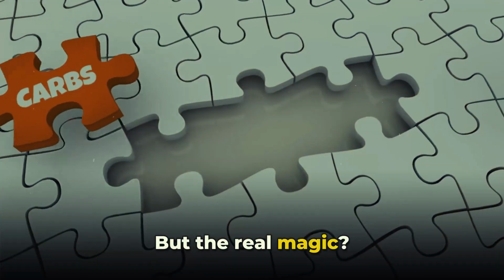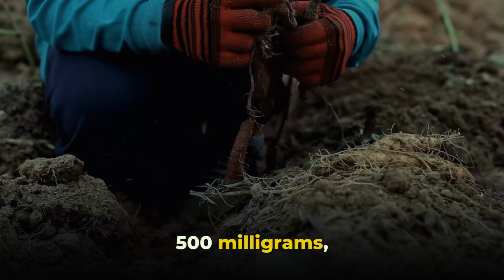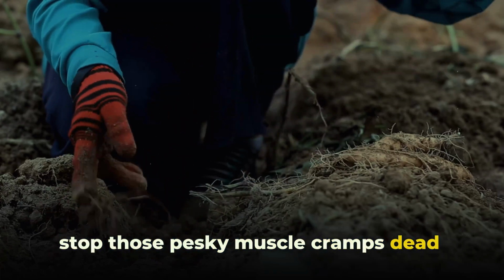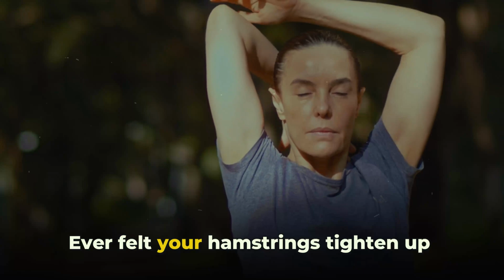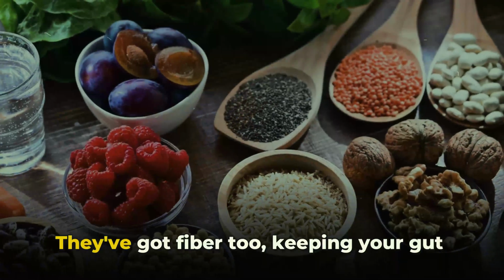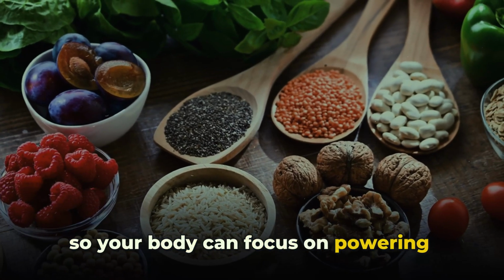But the real magic? Potassium. One medium sweet potato packs over 500 milligrams, helping balance your electrolytes and stop those pesky muscle cramps dead in their tracks. Ever felt your hamstrings tighten up mid-run? Potassium's your fix. They've got fiber too, keeping your gut happy so your body can focus on powering those legs.